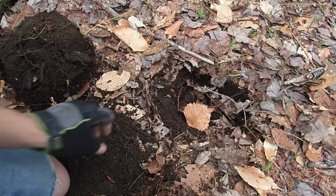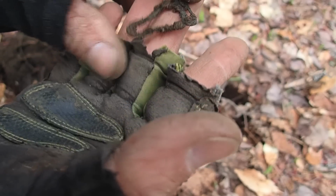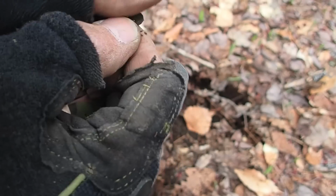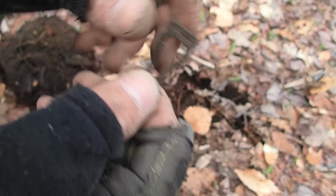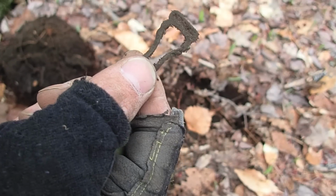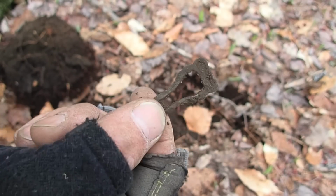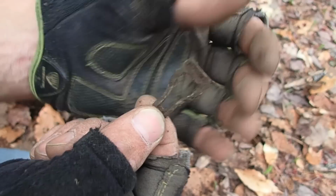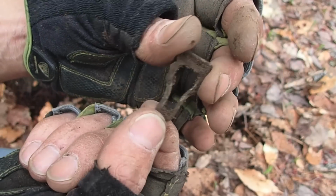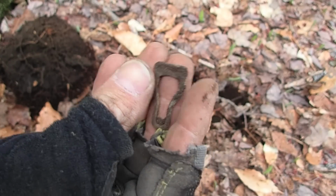I got a little piece of suspender here. This is not Colonial-era. This is probably mid 1800s, but it's pretty fragile. So this is probably a ladies' garment, but that's what that is. A little strap would have gone through here, and a little button would have gone through there and clasped. Pretty cool. Let's keep moving.